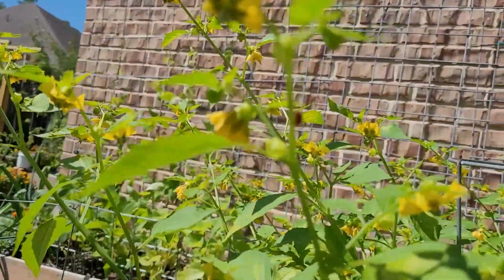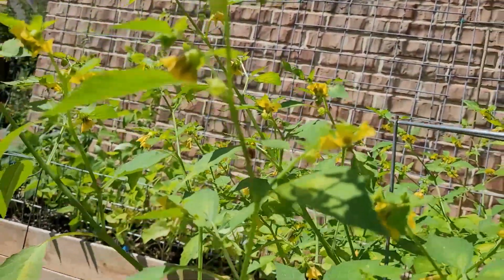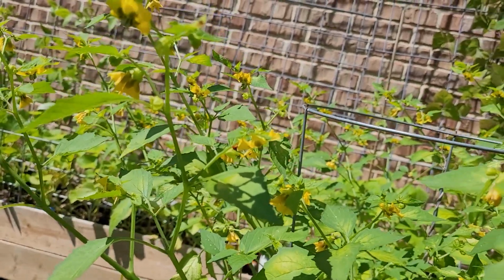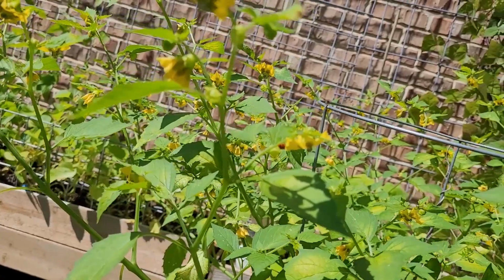Oh, look at that. We got a ladybug right there. I don't know if y'all can see that. Look at that ladybug doing its thing. That is what you want to see, everyone. You want ladybugs in your garden.